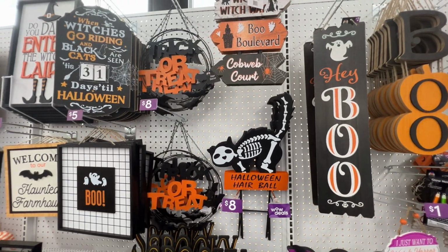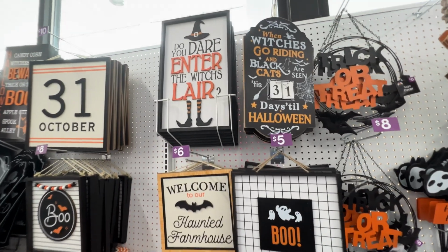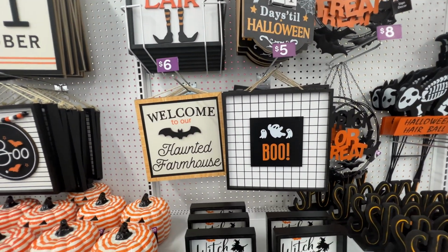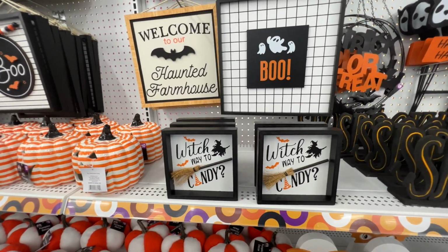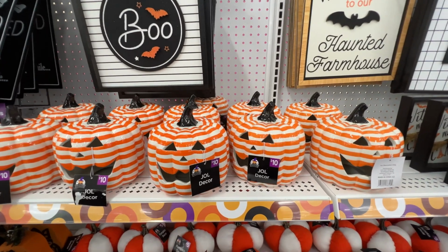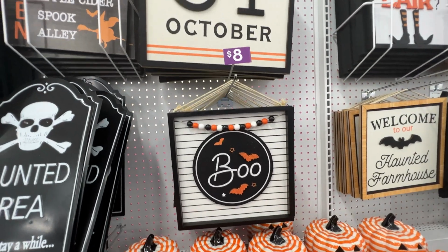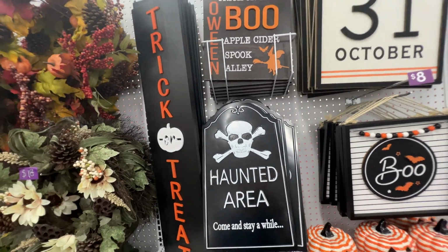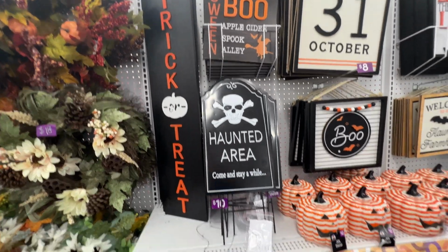But if that's not your thing, of course, it looks like they've got quite the selection for whatever you are looking for. A lot of this stuff, though, kind of reminds me of things you can easily craft yourself. I do like making my own signage, even if it's just a printout and nothing's popping off the board. From far away, you're never going to tell the difference anyway.